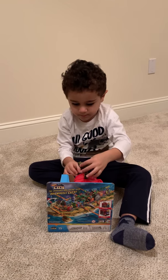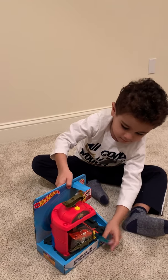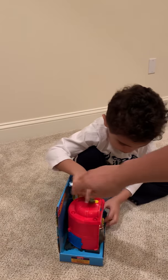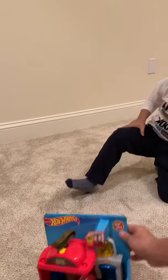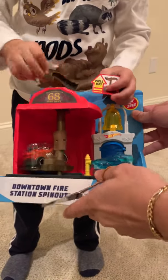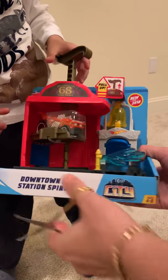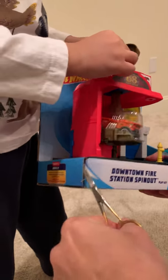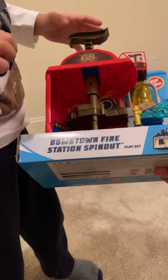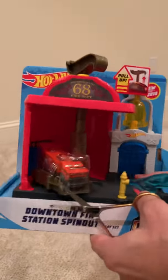I can see. Oh, what is that? Downtown fire station? Let's see, Liam. Is it a downtown fire station? Yes, can you open it? Yeah, let's open it together. We lift it up and... We can open it from here, I think. Here, let's open. Oh, we can open it very easy.